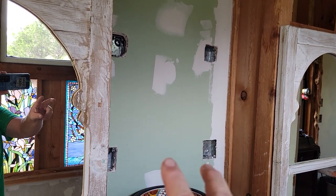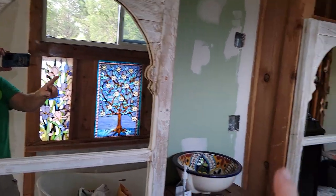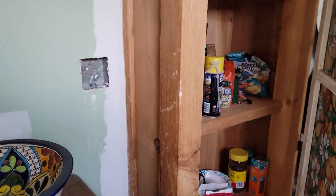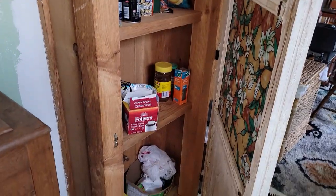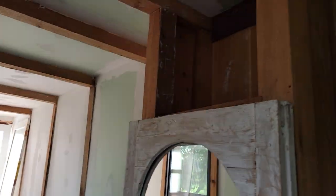There'll be plenty of lighting once I finish doing the lighting. Nice antique, built-in cabinets. Actually, quite a bit of storage since I came from a big house. I'm getting used to this. I haven't even finished, the top's not done yet for storage. Since I'm going to be drywalling, I don't want a lot of stuff in here.